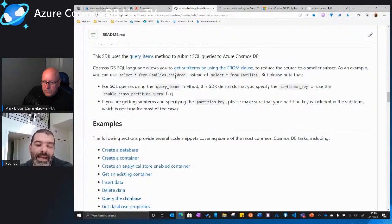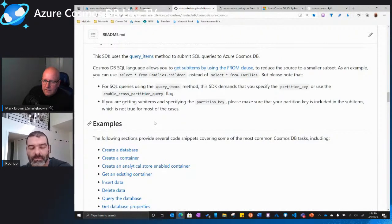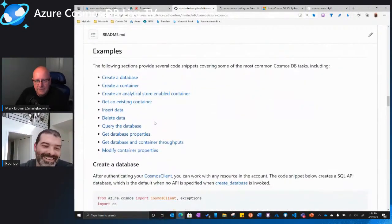So probably at the end of the day, if you want to use this syntax here, you probably need to specify the partition key to the query items method. That's right. This doesn't make sense. Okay. Interesting. I have a demo. Okay, show me, because now I'm confused.